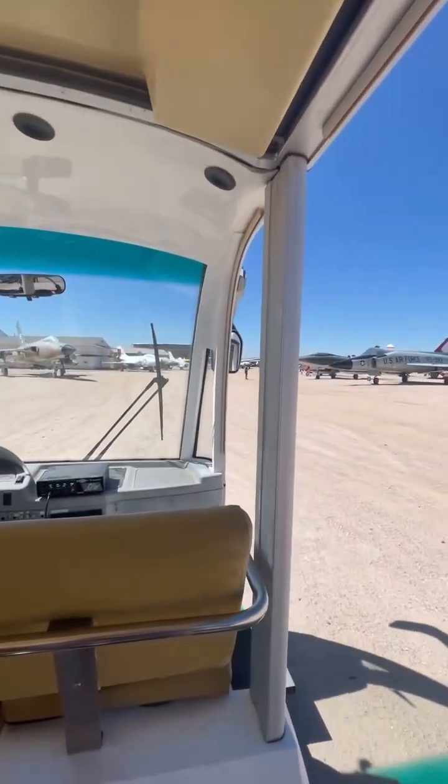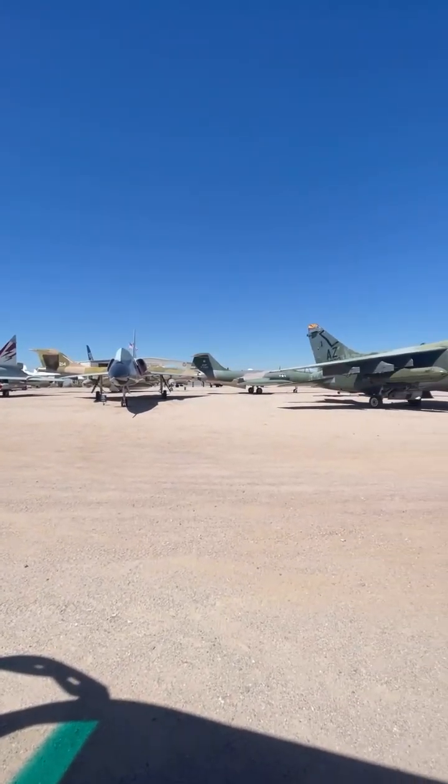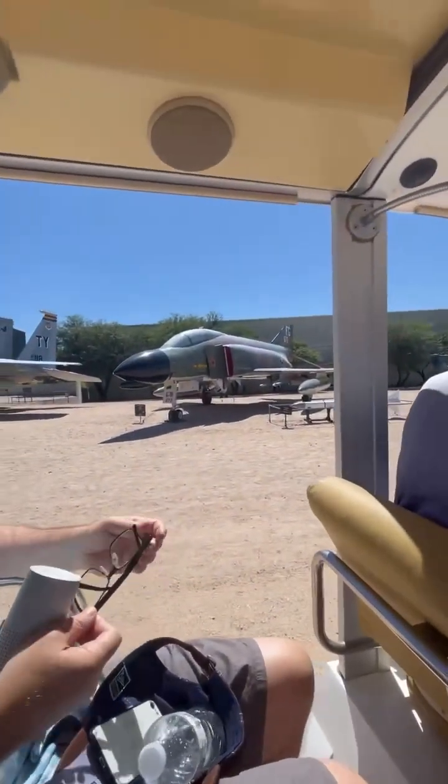Okay, that concludes the tour. Doesn't get any better, and there are no refunds. Now, I want you to take a look to your left. The second aircraft in on your left. Get a good look at it. It's a supersonic jet fighter from the 60s.